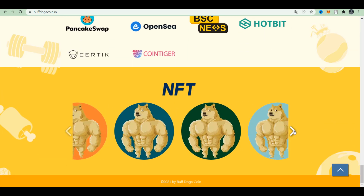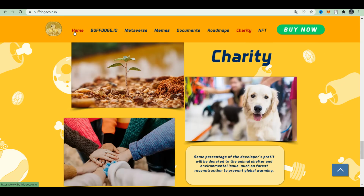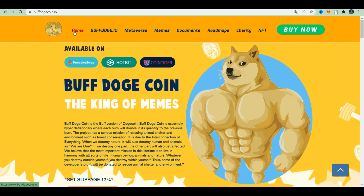Well, Buff Dogecoin project tokens can be purchased at 3 quite good cryptocurrency exchanges. These are the well-known PancakeSwap, Hotbit and CoinTiger. On CoinTiger, by the way, the project Buff Dogecoin won the vote in the Telegram poll. And this already shows the seriousness of the project, and that people believe in the future prospects of the project. I think this is the end of my review for today.